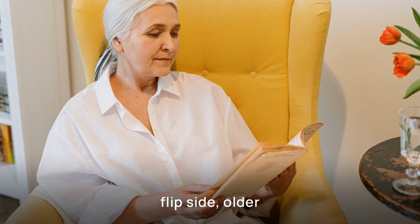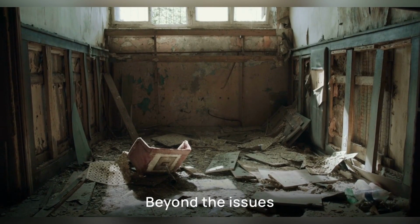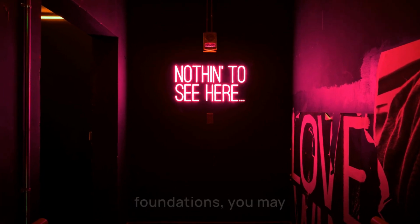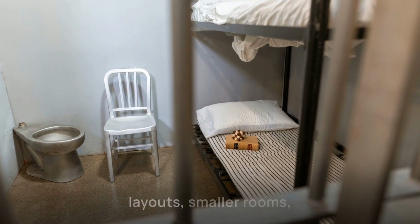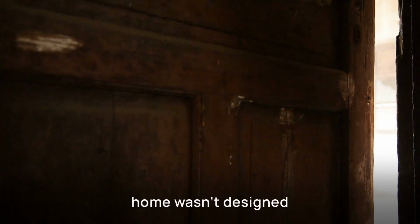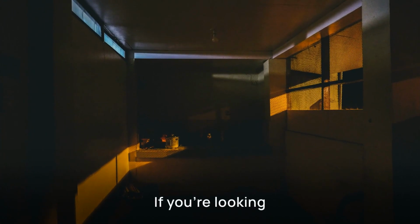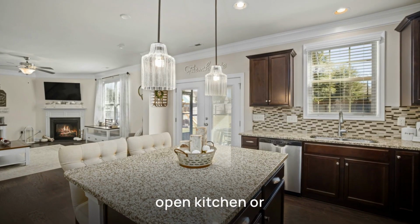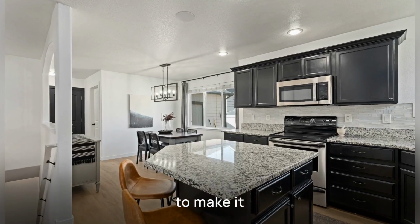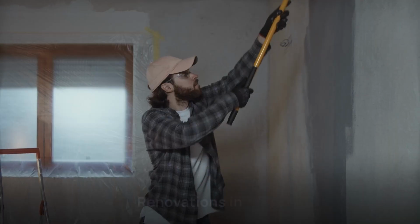But on the flip side, older homes come with a few challenges. Beyond the issues we covered, like roofs, plumbing, and foundations, you may also face outdated layouts, smaller rooms, or less natural light if the home wasn't designed with open concept living in mind. If you're looking for a big open kitchen or lots of windows, an older home might require renovations to make it fit your lifestyle. And here's where the costs can add up.